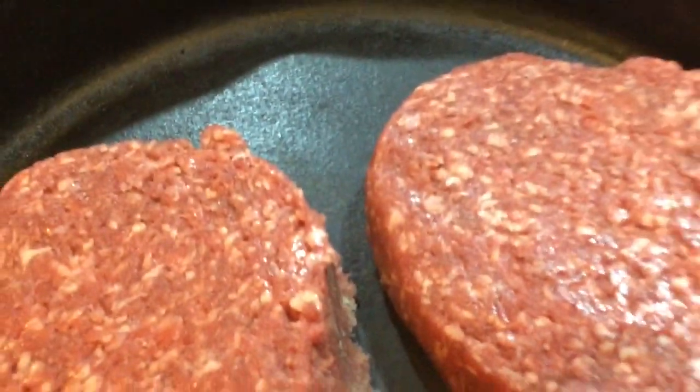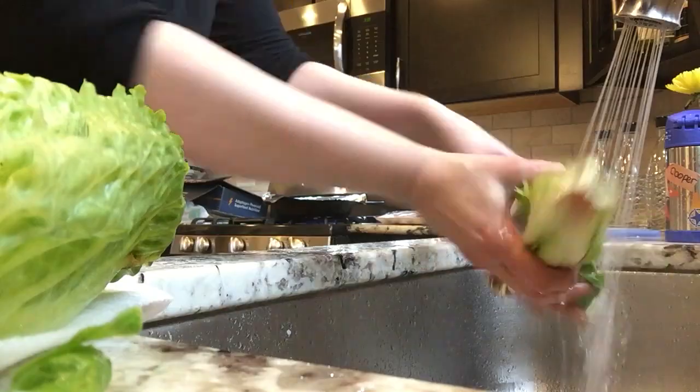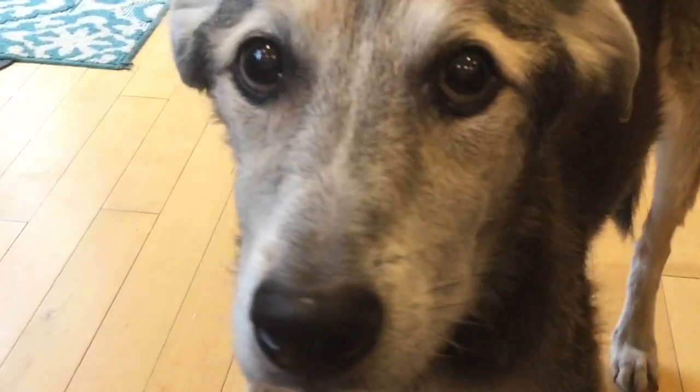So for cooking our hamburgers, I'm going to go through and literally get some romaine lettuce leaves all washed off, all clean. I do have organic romaine lettuce leaves to make sure that it's totally going to be a great low carb wrap. Get some cheese on my cheeseburgers. Get those all cooked up for my easy keto recipe. And Pork Chop wanted to help.